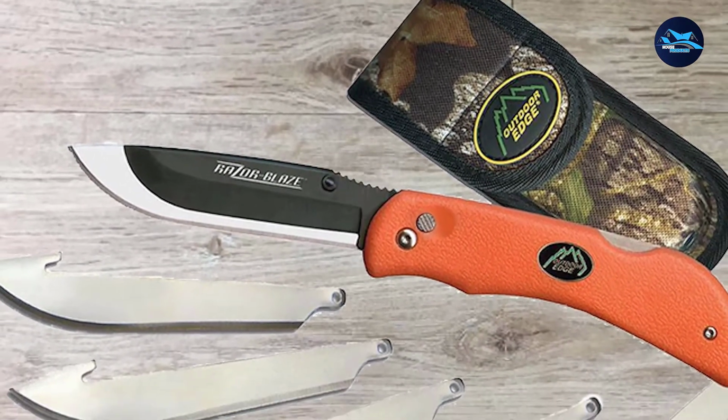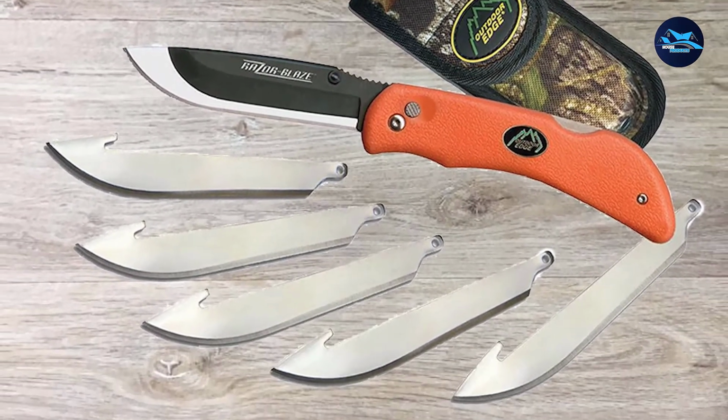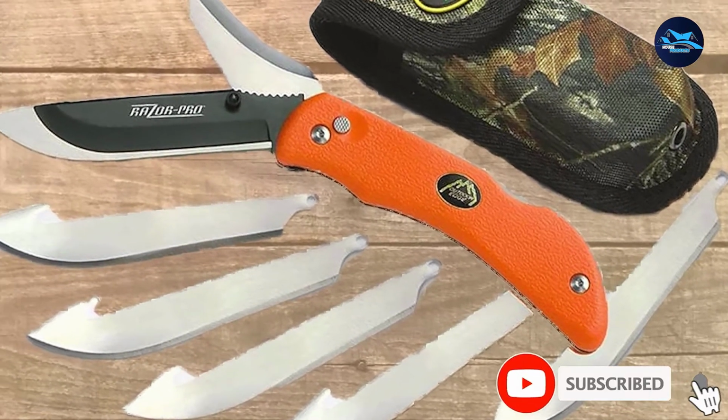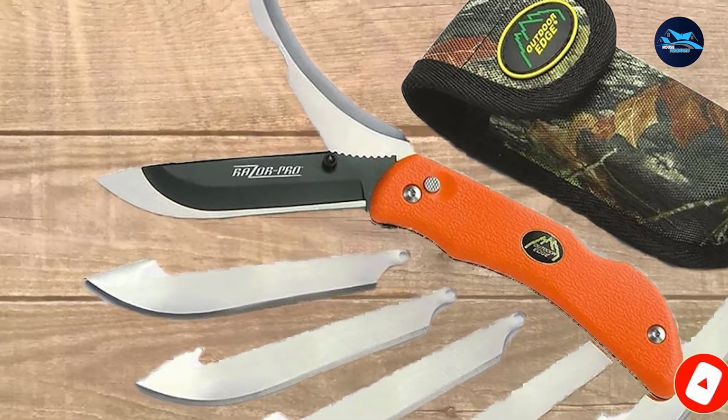The handle is made from sturdy textured plastic to help you keep a good grip, even when your hands are wet, and it may seem like a small thing. But I love that the handle is blaze orange. I know hunters love their camo. But if you've ever dropped your knife in a pile of dead foliage, you'll appreciate that bright orange color.